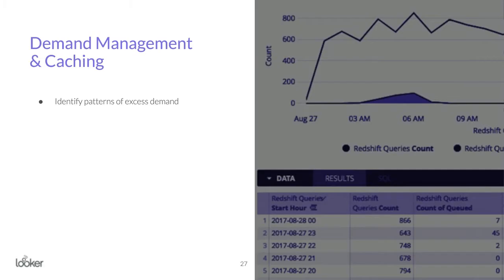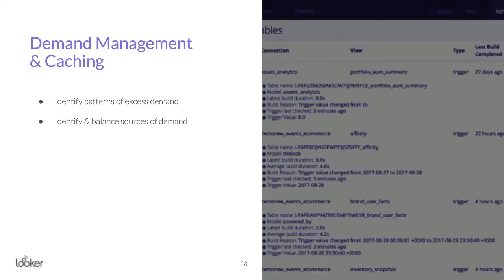The next category is going to be demand management, and essentially identifying the patterns of demand and seeing what you can do to shift that around so that the capacity you've got provisioned in Redshift is going to be sufficient. The block is also going to help you do that in reports, and it's going to help you identify things like when ETLs are copying data into your data warehouse, when PDTs or other in-database transformation tools are consuming resources, when scheduled content like emails are running, and how all of those three interact with your human real-time on-demand use cases so you can balance them out and minimize the perceived delay from your ad hoc and explorative queries.